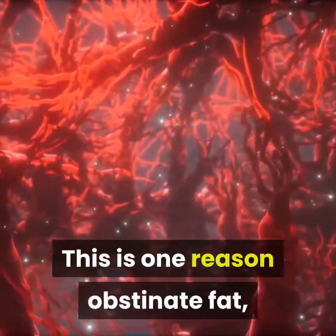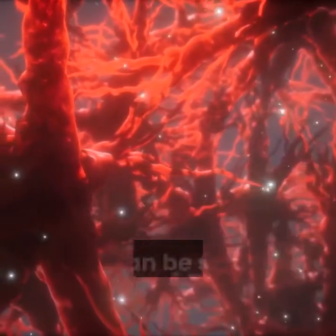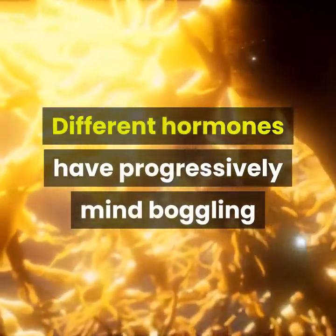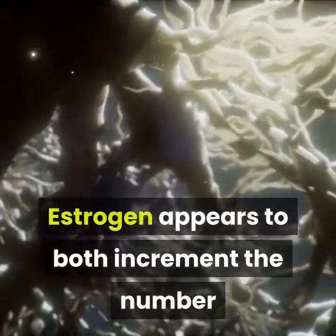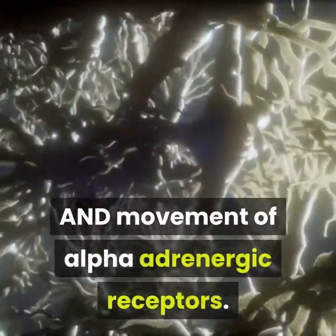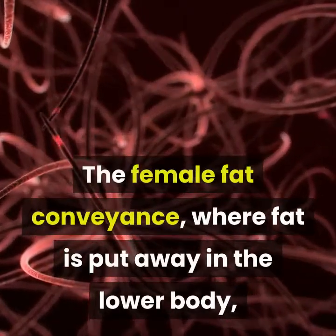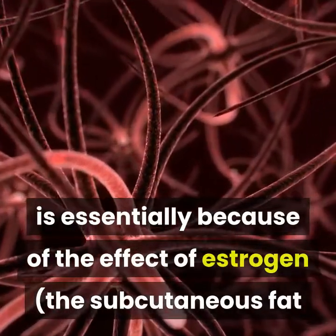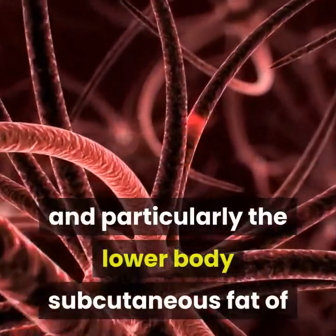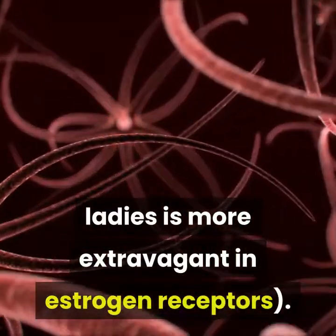This is one reason stubborn fat, which has a higher concentration of alpha receptors, can be so slow to respond. Other hormones have more complex and overlapping activity. Estrogen seems to both increase the number and activity of alpha adrenergic receptors. The female fat distribution, where fat is stored in the lower body, is largely due to the impact of estrogen. The subcutaneous fat, and especially the lower body subcutaneous fat, of women is richer in estrogen receptors.